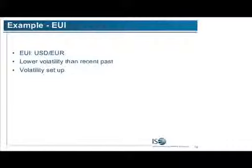Okay, so let's look at an example here of the euro. So in this case, the symbol is EUI, and we make some observations. And we'll see the chart in a second. We observe that the volatility is a little lower than it was in recent past. And we study the volatility charts, and we look for a volatility setup that might be conducive to buying a time spread.